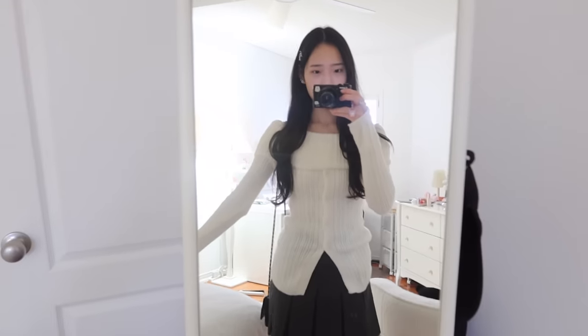Hi guys, today is a Friday and I just finished getting ready because I'm gonna be heading to the mall. I have to buy my sister's birthday present today because her birthday is tomorrow and I still didn't get her anything. I kind of dressed up a bit today because I haven't really had a lot of opportunities to do my makeup and wear cute fits lately. So this is my outfit, very winter girl, cozy.